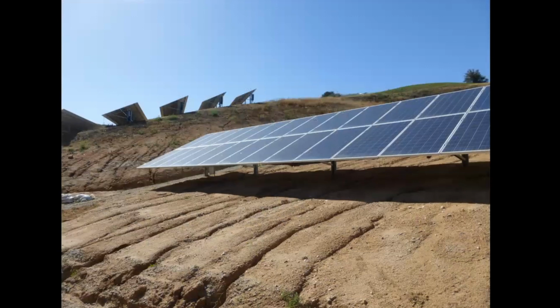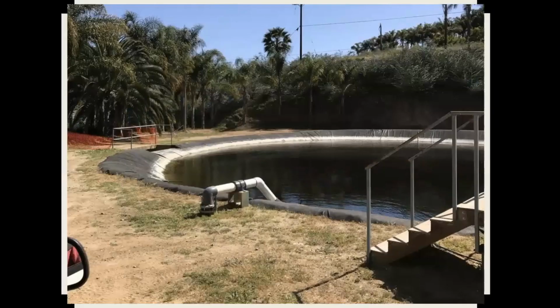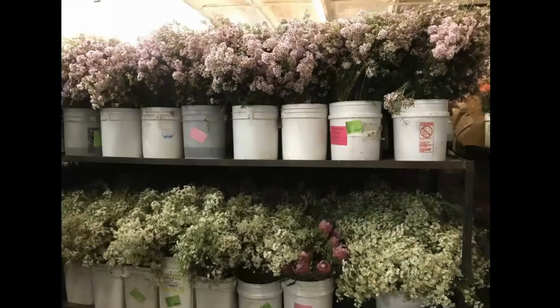They use sustainable operations. They had invested heavily in solar panels. And they also had numerous water catchment systems and water reservoirs, especially this being in Southern California and faced with the water situation. They have invested in that. As I mentioned earlier, they have focused much of their effort on wax flowers.